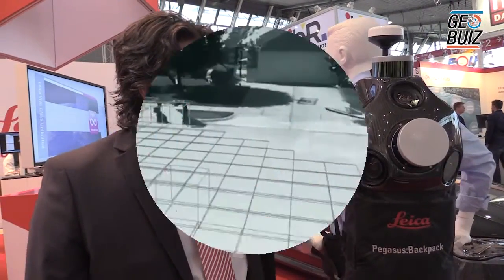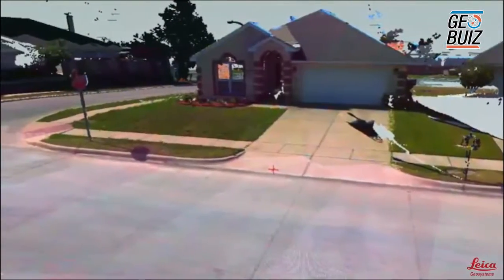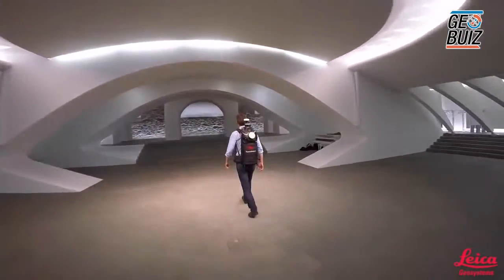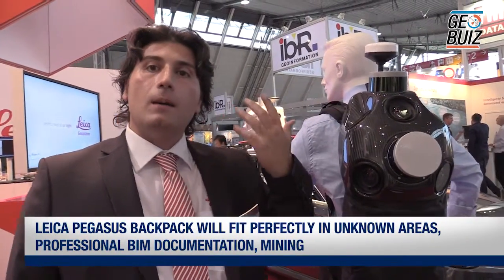Basically, if we have a look at Manhattan, we have scanned every square inch, but in reality, the living surface is inside the building. So this is a new unknown area where the Pegasus backpack will fit perfectly. Such professional BIM documentation could be mining, so underground pit, or even civil protection in the disaster area where you cannot access with a car, but you need another kind of carrier, the operator.